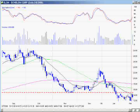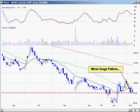All right, let's move down the list. Shield. Interesting comments on it. It had a mirror image pattern on Friday, and I said, well, it's in a mirror image pattern. Watch for a breakout either way. Guess what? We stayed within the mirror image pattern. Now it's starting to turn into a boomer, another Jeff Cooper pattern.